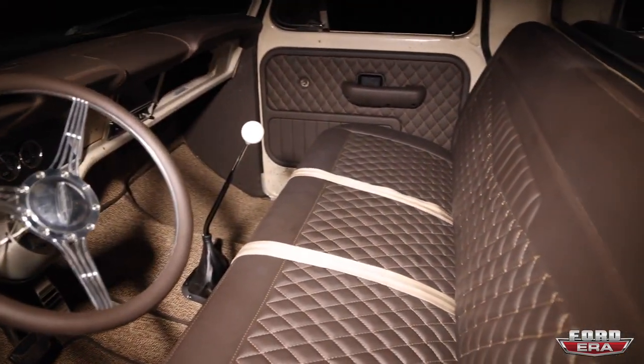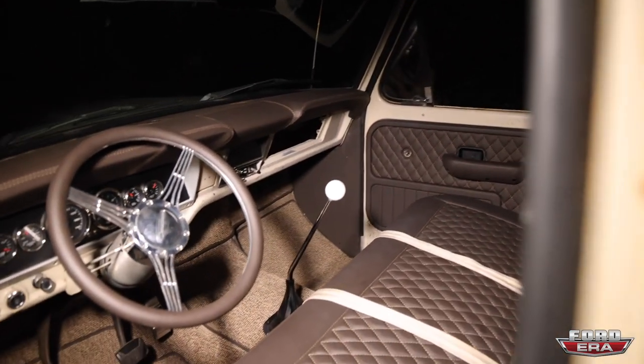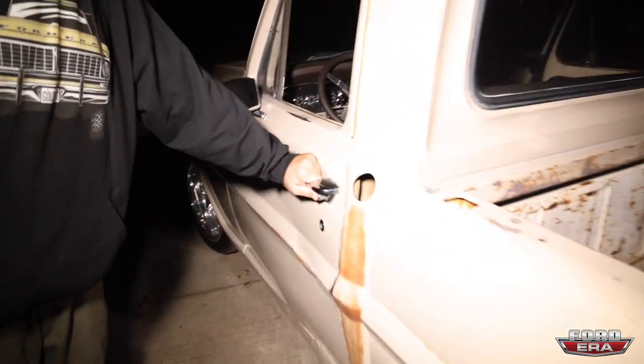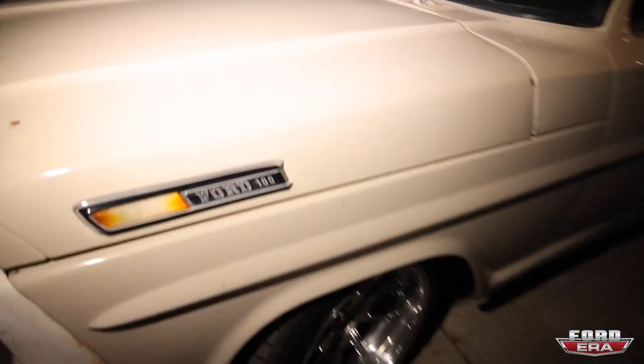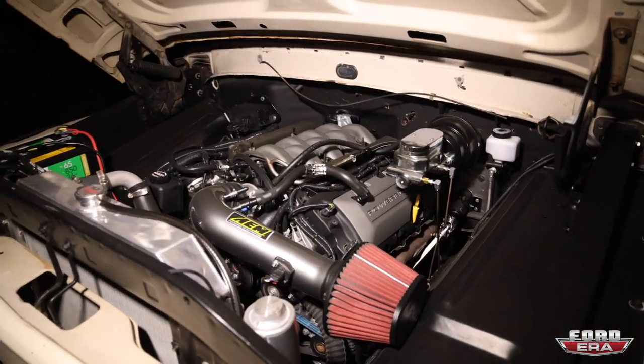So I got it today. Travis from Arizona came out to the show. He brought this out for me, and I just figured I'd show it to you guys. So let's pop the hood. I'm sure everybody's like, oh, it's got a Coyote, I want to see. Here we go. So just a really clean and tidy truck.